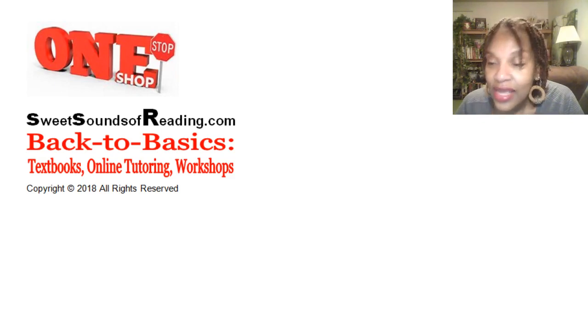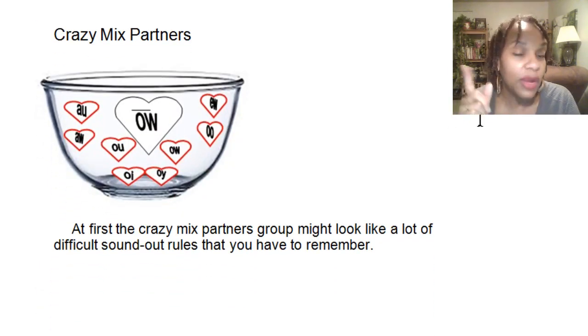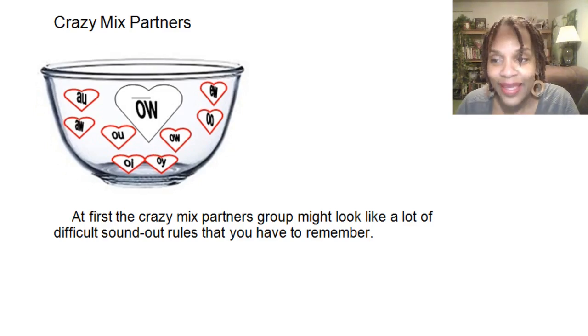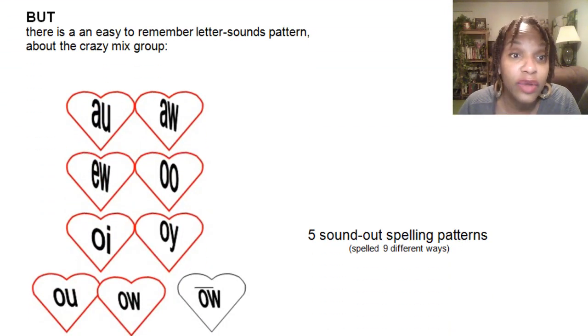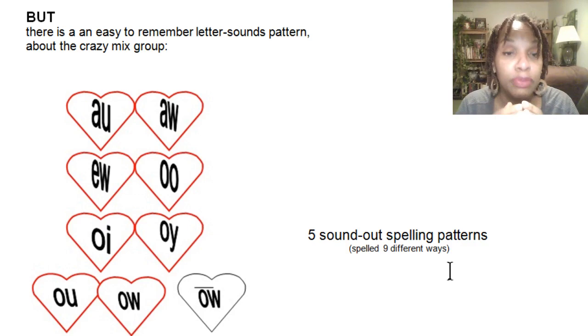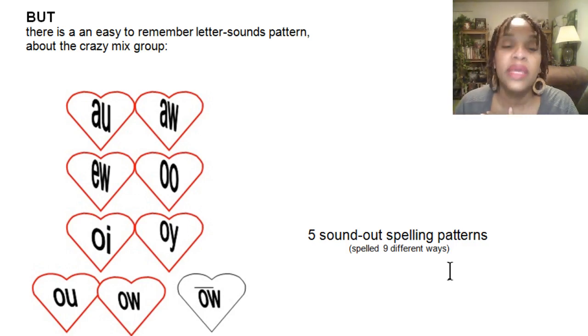Now, in today's class, it's going to be a continuation of the Crazy Mix Partners. At first glance, you might recall that crazy mixed partner groups might look like a bunch of difficult sound out rules that you're going to have to remember. But don't fret, and here's why. There's an easy-to-remember letter sound out pattern about this crazy mixed group. Even though there are nine different partners in the crazy mixed groupings, there's only five spelling patterns or sound patterns that you have to be concerned with. And the sound patterns are this: ah, oo, oi, ow, and oh.